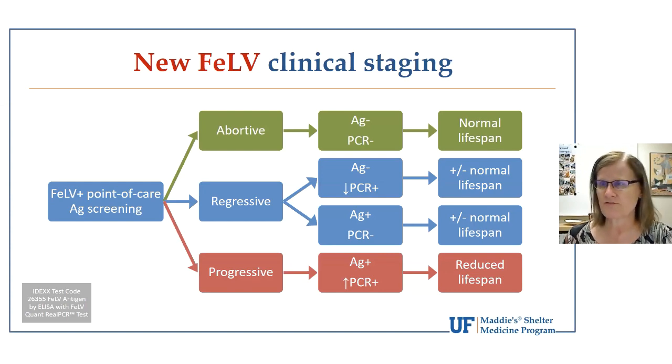So I'm going to walk through this and take a few minutes to make sure that it's hopefully really clear what I'm talking about. So on the left, we start out with our point of care screening. For FeLV, this is an antigen test. We're actually detecting proteins from the virus. So if it's positive and it's a reliable test brand, you can be very confident that the cat is infected. But that's the one-on-one testing. If you want to go to the next level and confirm as well as stage this cat's infection, we revert then to sending a sample to the lab.